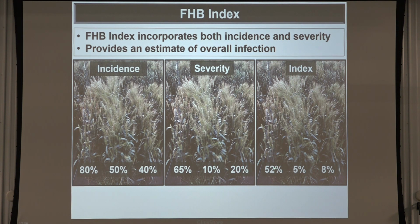Now we couple that together so you can differentiate these highly susceptible varieties with an FHB index of 52% versus a resistant variety at 5%, right? So this is one of the means we use to communicate those levels of resistance versus susceptibility in these varieties.